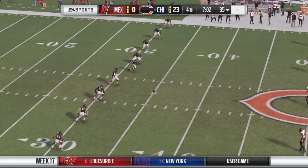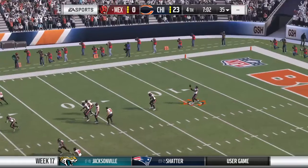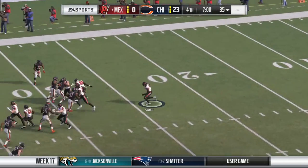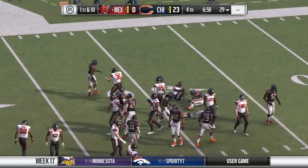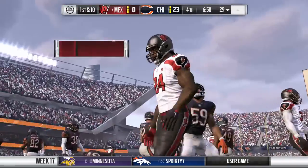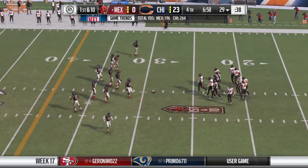Out is the kickoff unit as they run up and send this one away. This is fielded at the chalk of the 10. And it's a pretty good return here as he'll get it up to the 29-yard line. So out now comes the offense back onto the field.